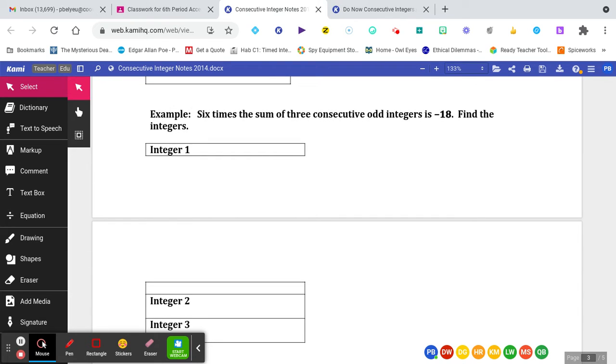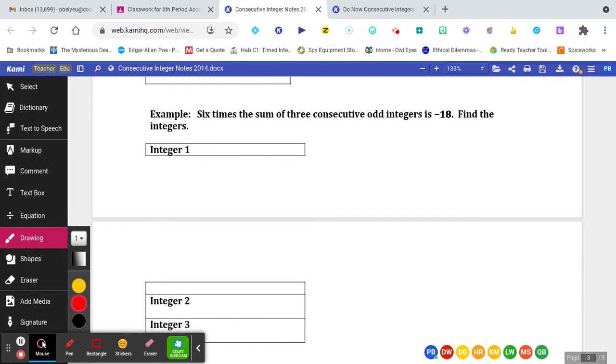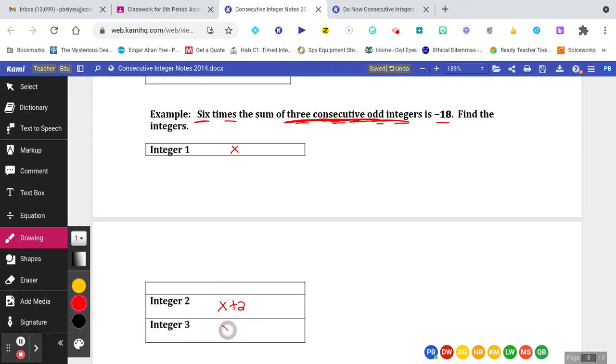It says 6 times the sum of 3 consecutive odd integers is negative 18. So I'm going to focus on this part first, 3 consecutive odd. So I'm going to list the first consecutive odd. I'm just going to put x. Consecutive odd counts up by 2. So that would be x plus 2. And the third one would be x plus 4 because they count up by 2. That's my 3. 1, 2, 3.